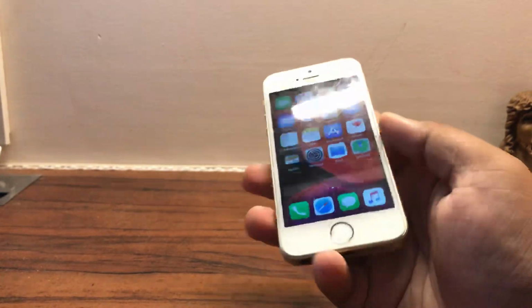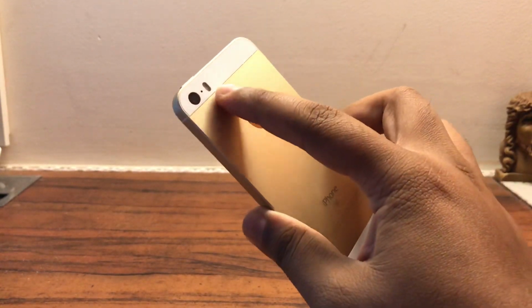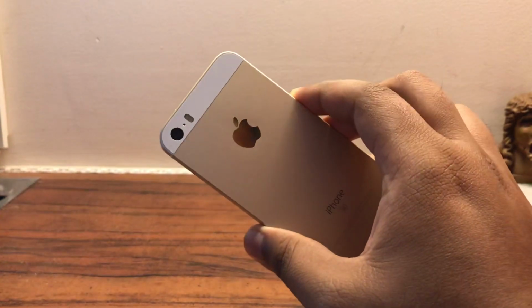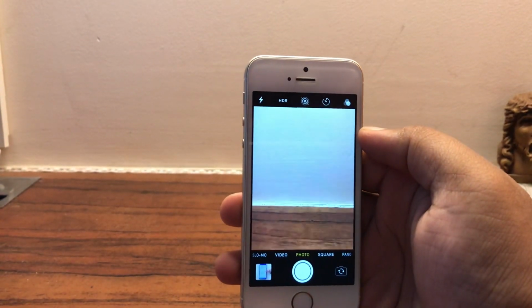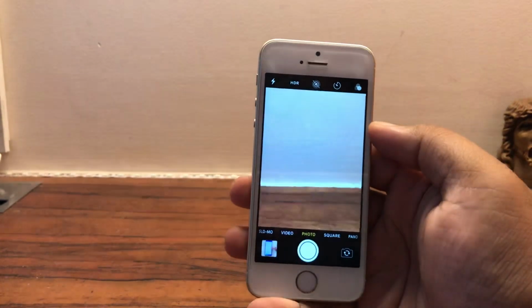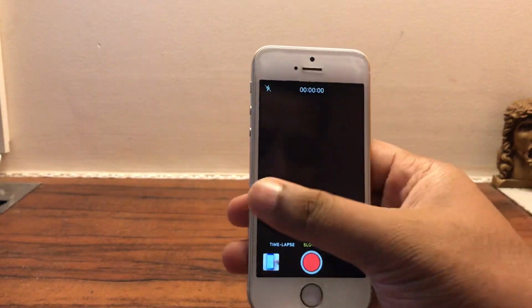Moving ahead, the camera again is a letdown. The only good thing that the camera does offer is 4K video recording. Now again, you are stuck with just one lens on the camera, whereas you have other devices that are offering you dual lenses, even triple lenses, with much more feature-packed camera applications. However, the iPhone SE is just pretty much bare bones in terms of the camera application.